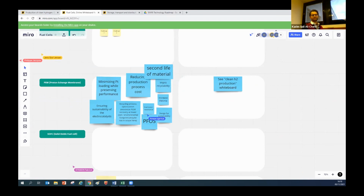This is something I haven't caught actually during the presentation. So you were able to recycle thermoplastics, right, Sabina? Yeah, we will recover ionomer. Okay, yes.